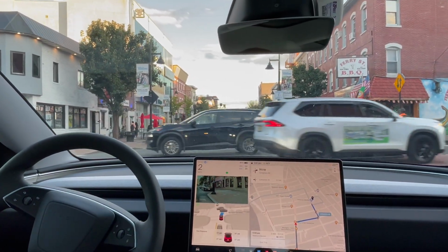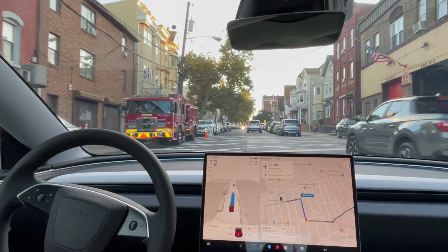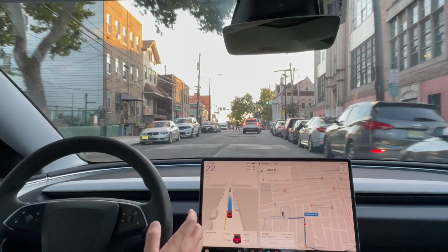Okay, let's see. There's a double parked car up ahead. Okay, it went a little wide to avoid that car. Good job. New Jersey got some of the best roads in the world.